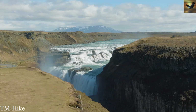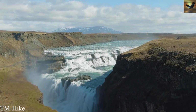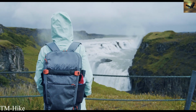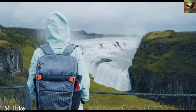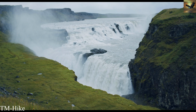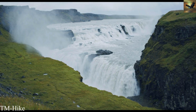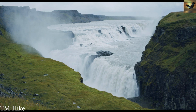Gullfoss waterfall is one of Iceland's most iconic natural attractions, located in the Golden Circle route on the south coast, approximately 1.5 hours from Reykjavik. The name Gullfoss means Golden Falls, and it's known for its powerful cascade. Gullfoss is fed by the Vita River and plunges into a dramatic canyon, creating two distinct drops that total around 105 feet in height.